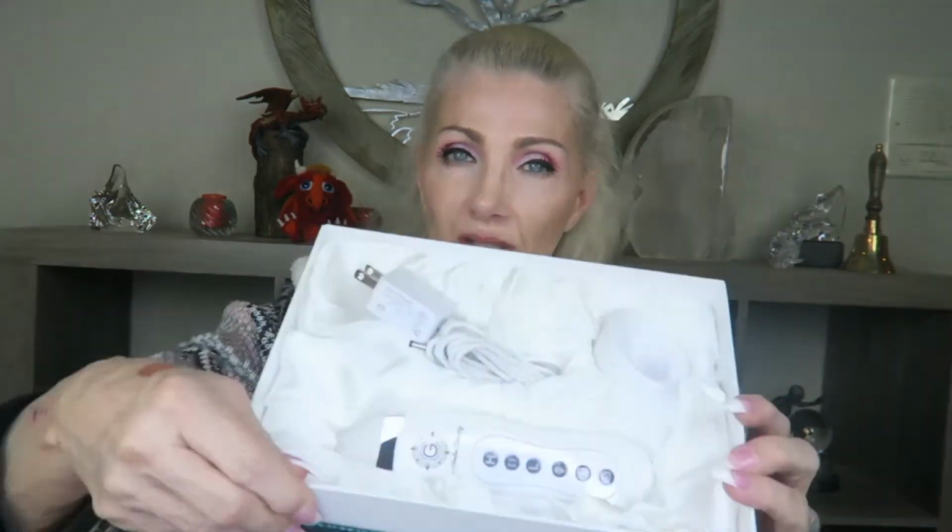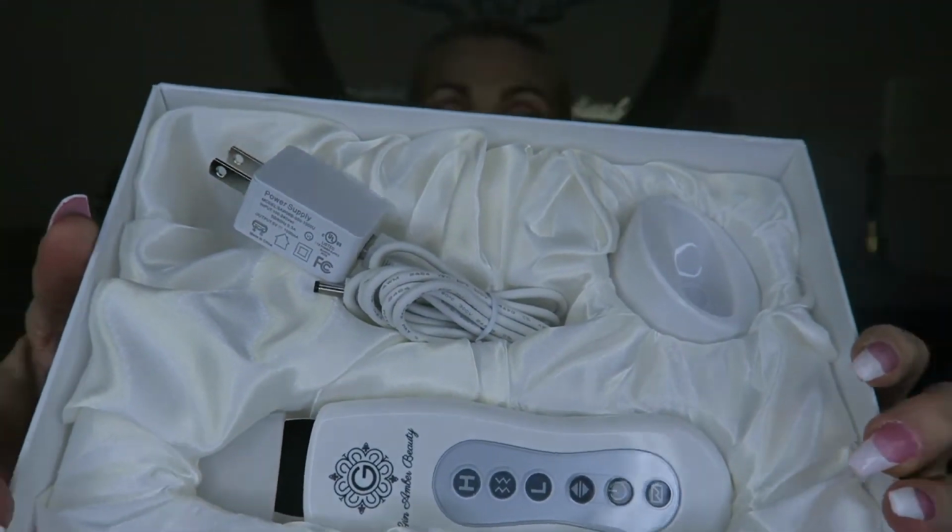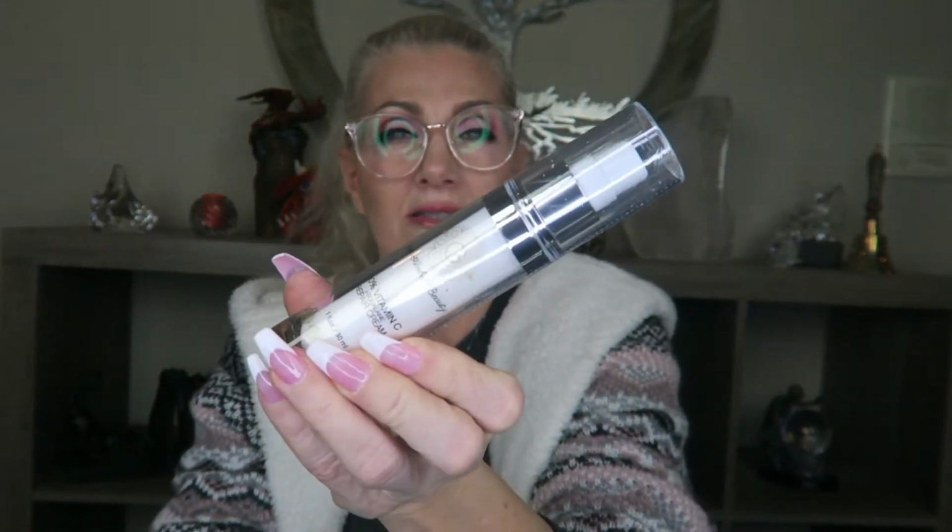And then I also got, and did I show you how it comes with the charger and everything? Pretty cool, huh? And then I also got from them this, it's a serum, 100% vitamin C repair cream, squalane, 97.2% natural, 66.01% organic. Oh, I have glasses right here, forgot. And let's just see what it looks like.